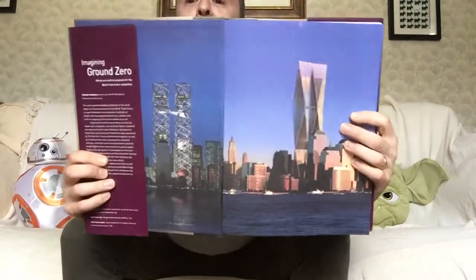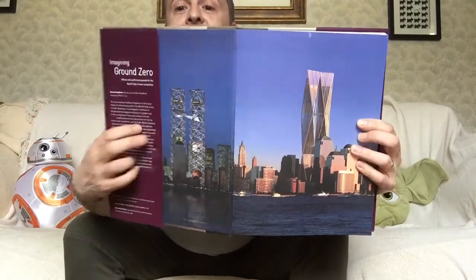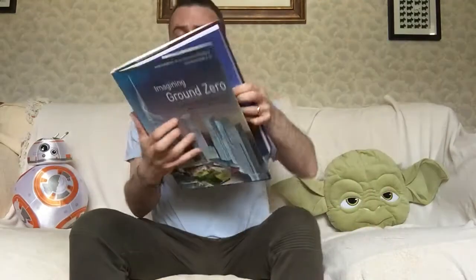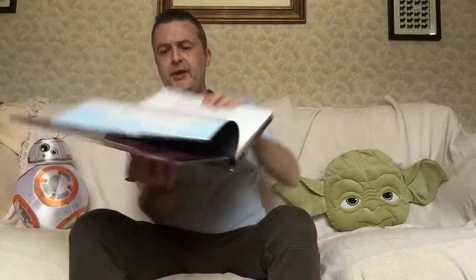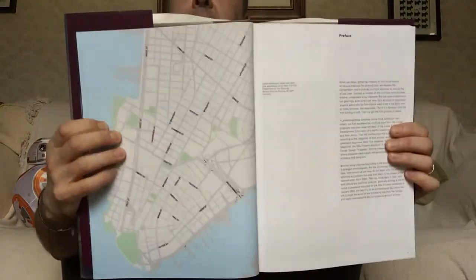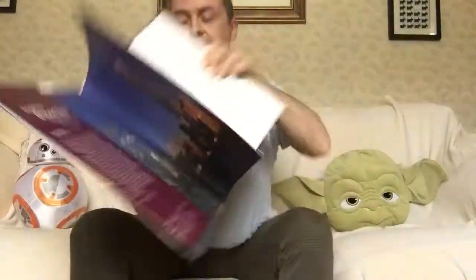We have this. I do remember these. I think this is the Norman Foster design for the Kissing Towers. And this was another version where they essentially were open. It was all open. It wasn't closed in. There is just a map of downtown Manhattan. Obviously the towers are around about here. You see Battery Park there.